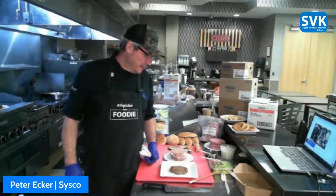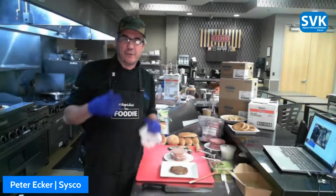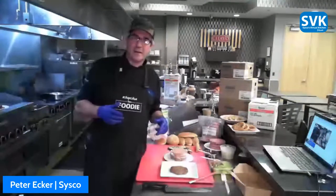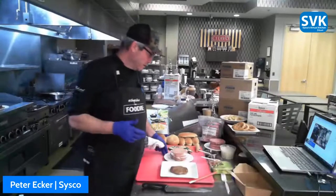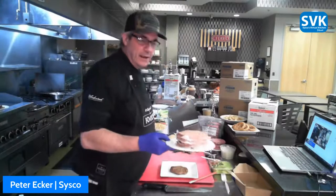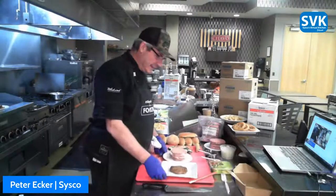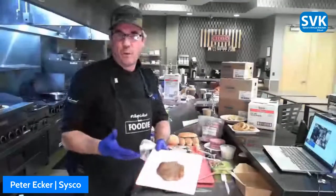So, the first product that I have is the 4-ounce patty from Fire River Farms and, of course, Cardinal producing that for us. And this was the product here. This is a beautiful size, beautiful consistency, easy to cook, ready in about 4 minutes.